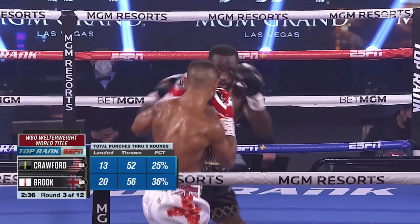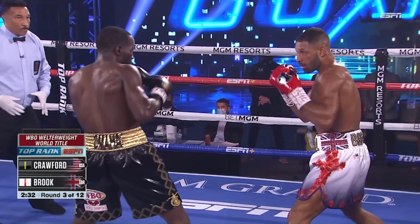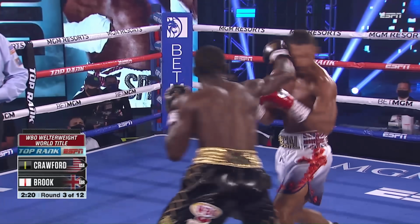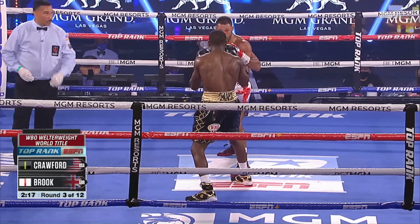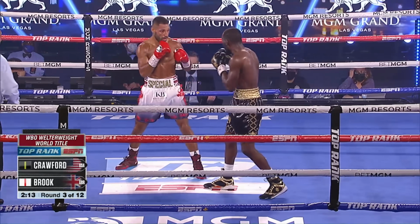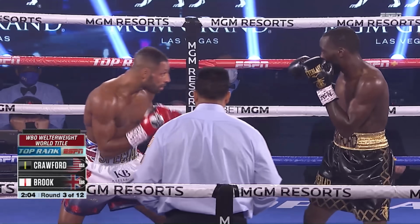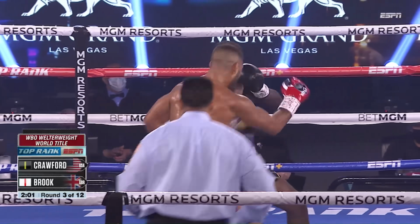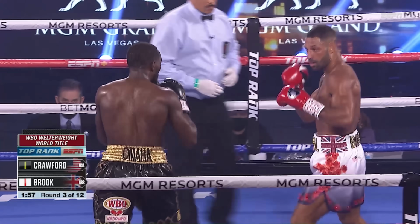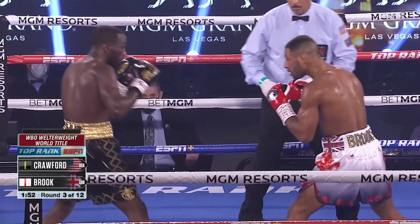So don't think that Kell Brook is worried about Terence Crawford going southpaw. He's not worried about that at all because he's used to that. He comes from the Ingle gym. You mentioned the Ingle gym. That is the veteran British trainer Dominic Ingle, who has trained Kell Brook since the start of his career. But Ingle opted out of this world title fight due to COVID concerns. Ingle did not want to travel and then have to quarantine coming to the United States. So instead, Carlos Formento is the trainer in the corner of Kell Brook. First time they've ever worked together.